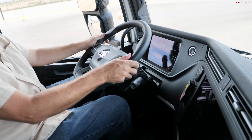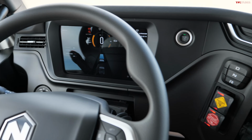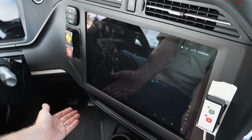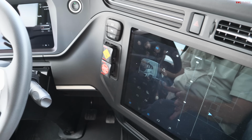There's a very large digital display. It's almost like an iPad here in front of me. And there's almost like a television sized, computer monitor sized screen right here to the right. And let me show you all the features and what they do.